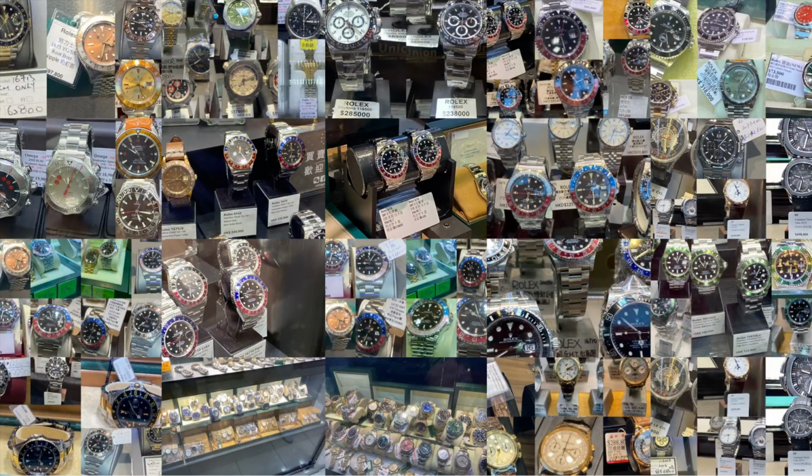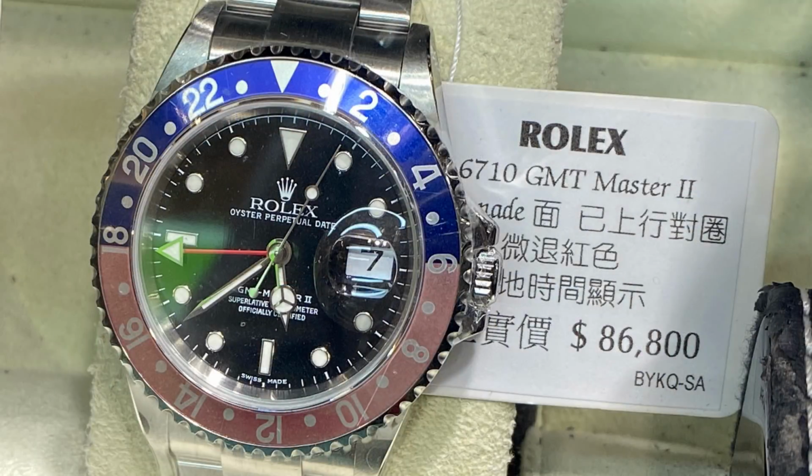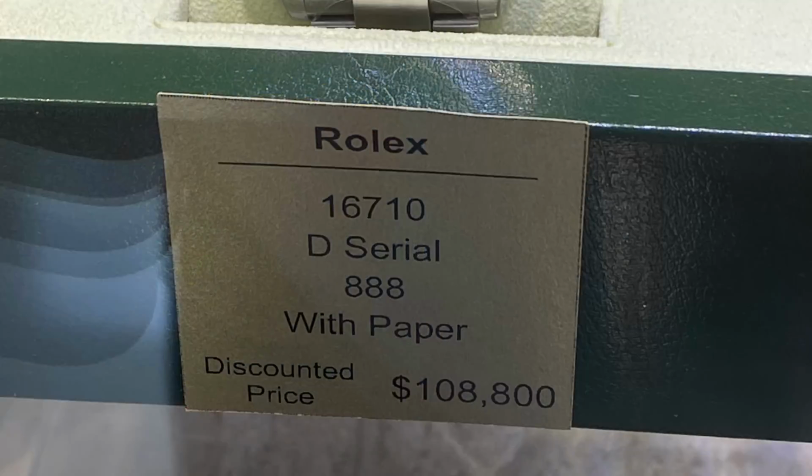I want to share a bunch of pictures and videos I just took on one of those multi-day watch safaris, as I like to call them. A friend of mine, Ben, hi Ben, joined me on one of them, and we were both dipping our toes, really for the first time a bit more seriously, into the semi-vintage Rolex sports models, 5-digit references.